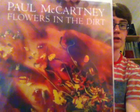It works out about £3 per album, which is very reasonable, because if you paid at least a fiver for each of them at a record fair, most definitely more. But Flowers in the Dirt, this one is complete. You've got the insert, the original sleeve and everything, so that one there's complete really.